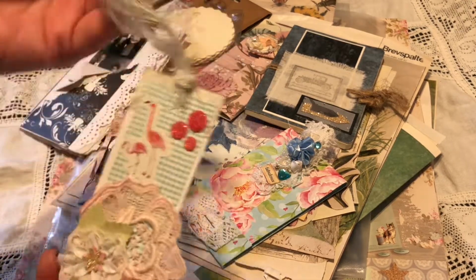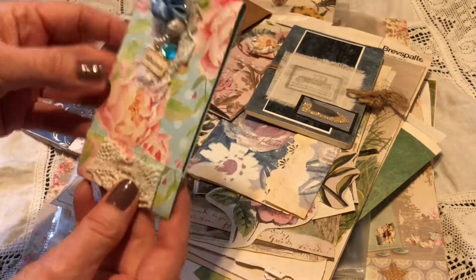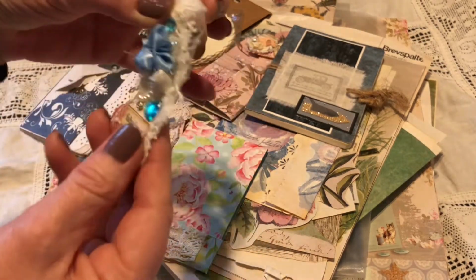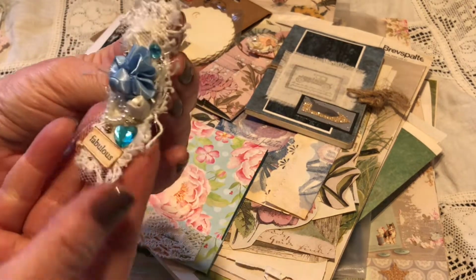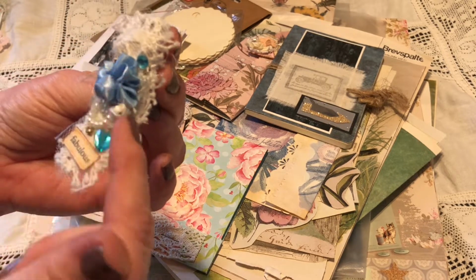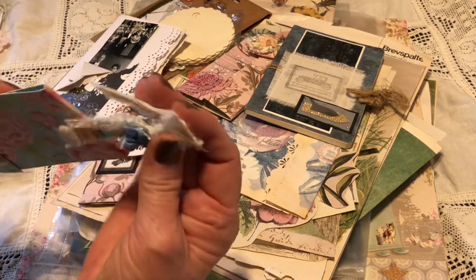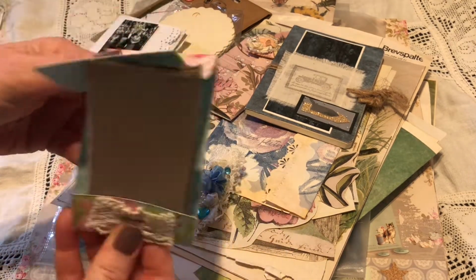There we have a tag made by Karina, and here she has this vintage hair clip. I love those, and she has embellished it. Look how pretty. A little word, some bling and flowers, and it's just so beautiful and can be used on anything.